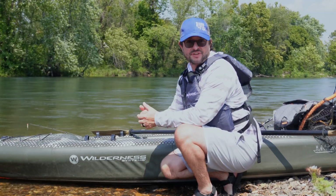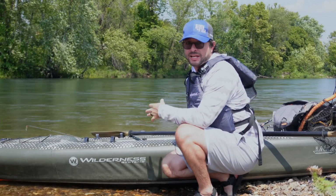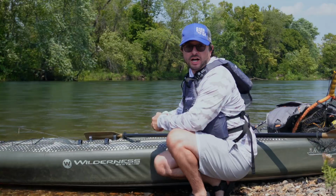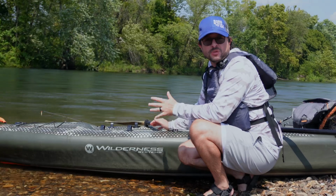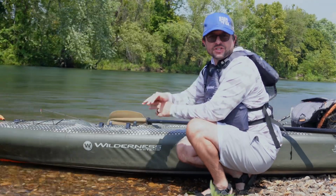Stability is also a safety factor. Number one, you're not gonna tip it and lose a bunch of gear and endanger yourself of getting hung up on something or getting swept down river. So having a more stable kayak is safer and it offers better fishing opportunities.